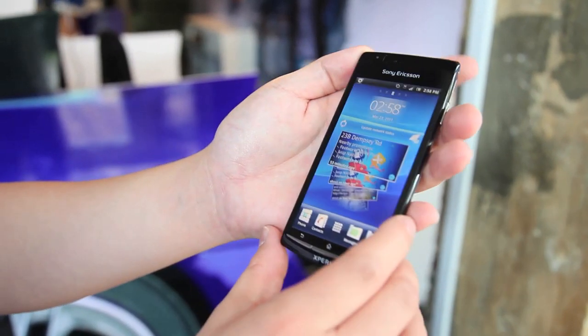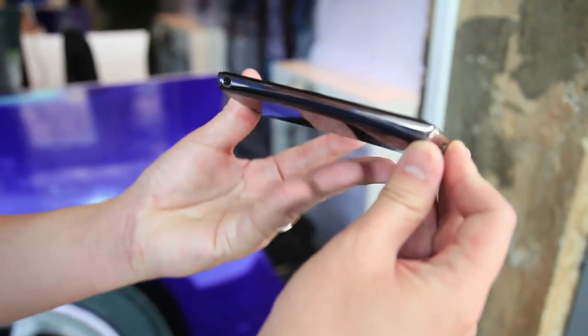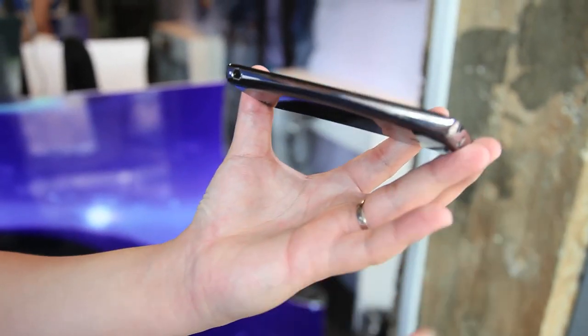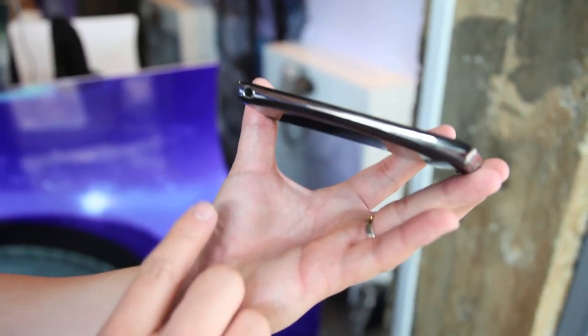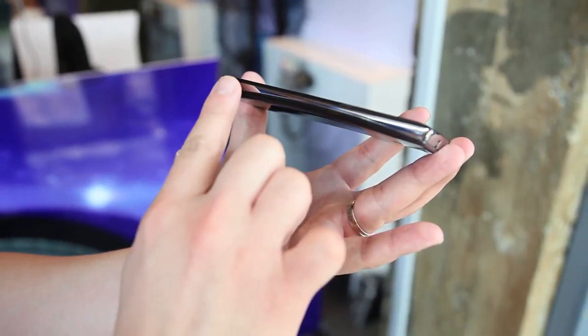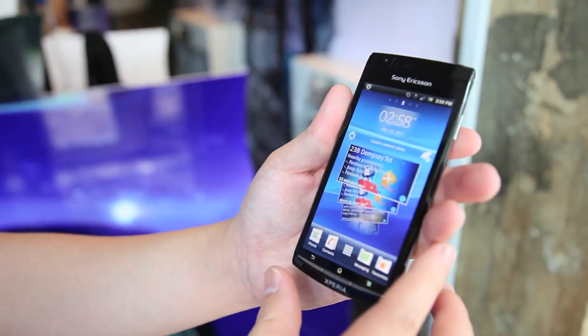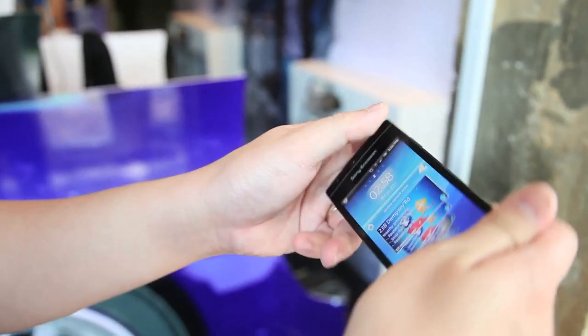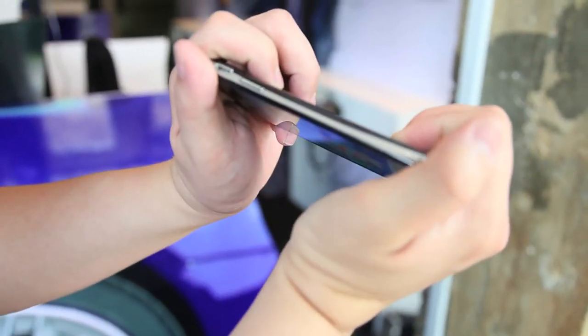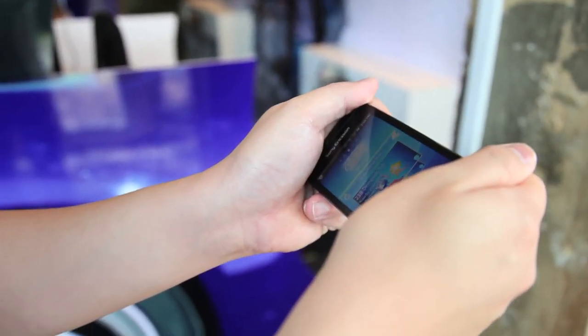So another thing, if you look at it, why is it called the Xperia Arc? Because of its unique arc design. If you look at the profile from the side, this is a unique Sony Ericsson curvature design that we created. Other than, of course, looking good and different from other touchscreen phones, the other functionality is that if you hold it this way, it feels a lot more comfortable and ergonomic. So the screen, let's go back to the screen a bit.